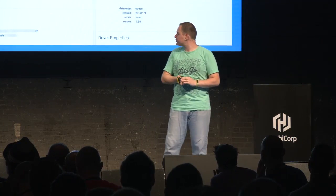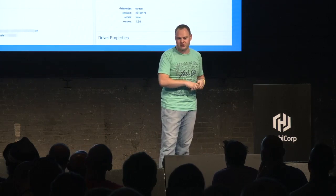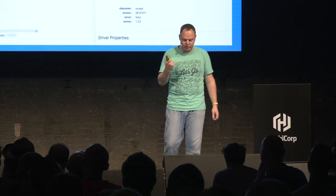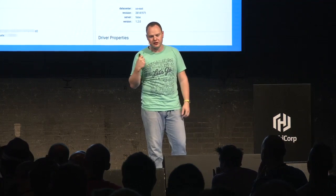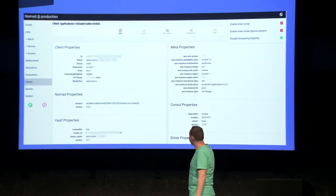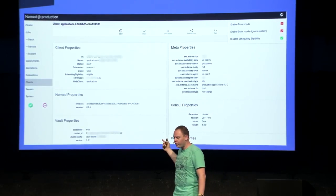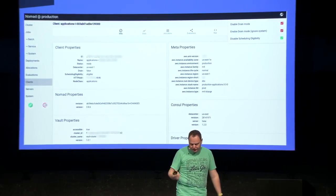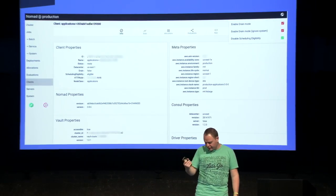Another really nice feature is that when you click on one of the clients, you can see all the information, all the commands we use, Nomad node status, that shows you everything. You can see everything in the UI, and you can even drain or disable the scheduling eligibility for this node. And if you want to check something, like how your new autoscaling group is doing, if Vault has the right version, what the meta properties are, this is super nice.